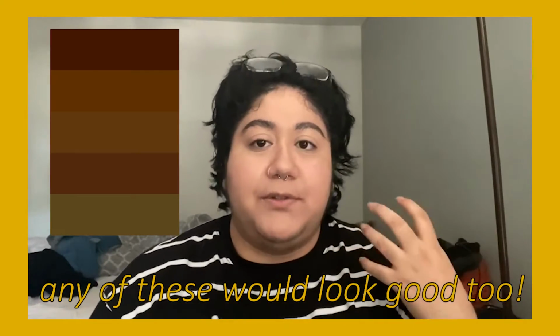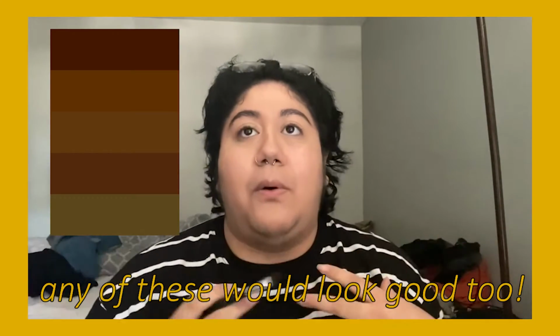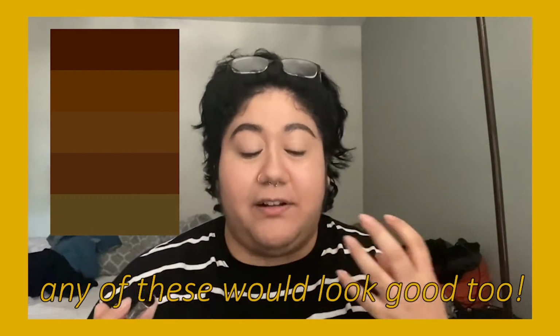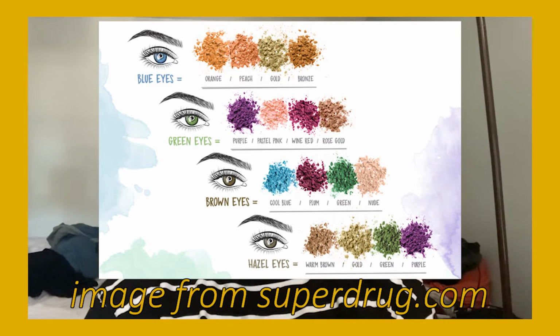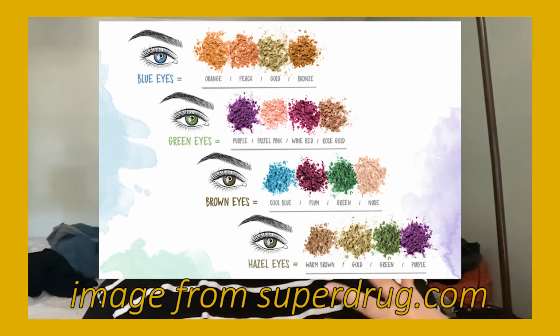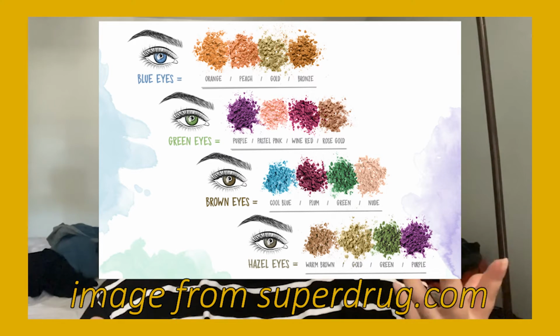But yeah, so if you have brown eyes, I would do a warm toned brown, lighter, maybe just bronze shimmer, or a mustard color like I'm going to do. Mustard or reds are great for very dark brown eyes. If you have lighter eyes, I would recommend greens for blues, pink for greens, and then for hazels, I would do something bronzy or shimmery. Again, I'm not a licensed makeup artist or beautician of any sort. This is just me being a beauty enthusiast and just being annoying online.